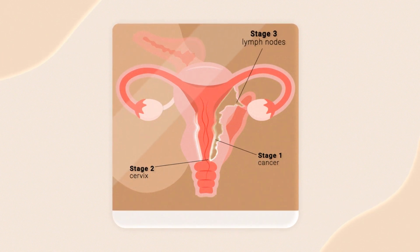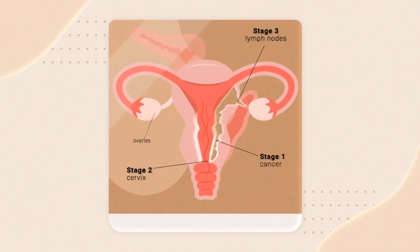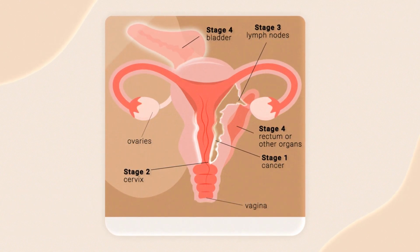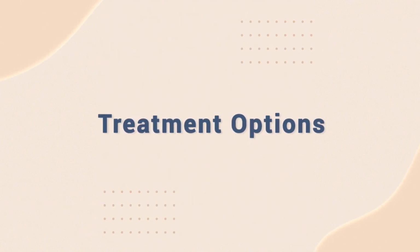In Stage 3, the cancer has spread outside of the uterus to close locations. It may have also spread to nearby lymph nodes, the ovaries, and the vagina. Stage 4 means the cancer has spread to your bladder, rectum, or other organs that are further away from your uterus. The good news is that endometrial cancer may be more treatable when found early.